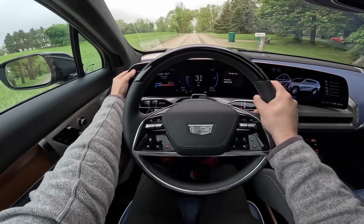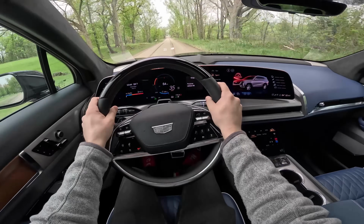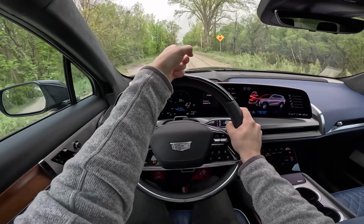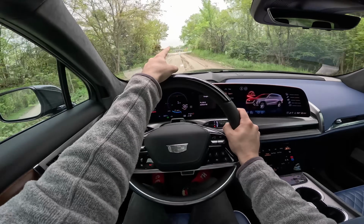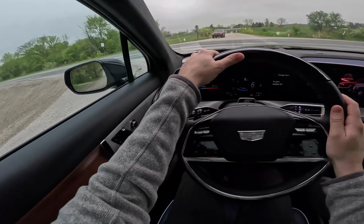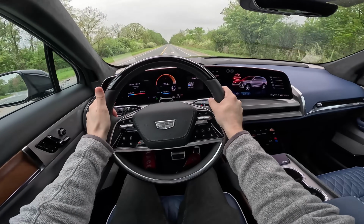Now, if we go to the gauge setting over here on the left, this is the general setup, and if we put it into sport, it'll change it to a smaller instrument cluster display, which actually looks pretty cool. Now, it's showing me left at Jackson Road, and I'm not sure if you can see this, but it's got arrows painted on the road for the augmented reality display. So it's showing me as I'm approaching the turn. Wow, that is actually really cool. It's showing me exactly on the road where to turn without having to look down at the navigation. Continue on Jackson Road for 2 miles.